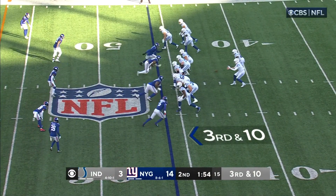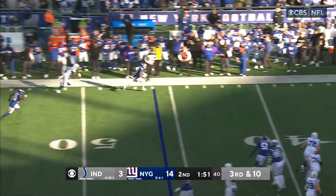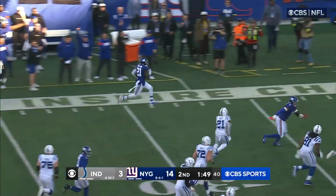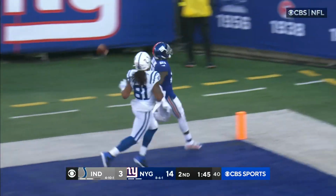6 defensive backs. Collins playing up front. It's Foles to the air. Intercepted by the aforementioned Collins. You can kiss him goodbye. Touchdown. Pick 6.